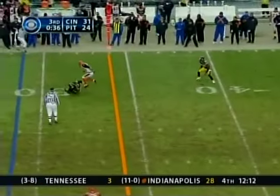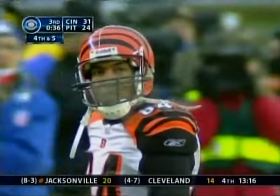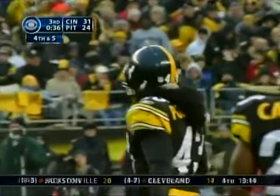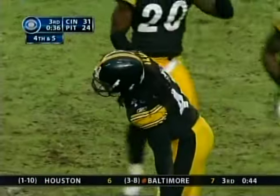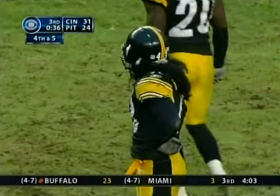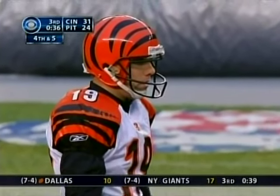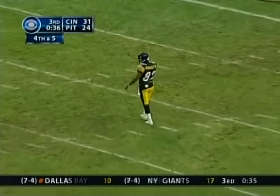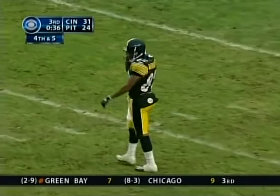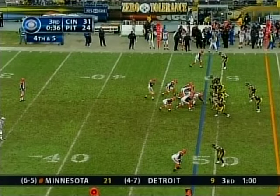3rd and 5, incomplete. Under pressure, Palmer unable to find Houshmandzadeh. Well, that's because Troy Polamalu was all over T.J. Houshmandzadeh in a legal sense, but no chance of a completion there because of the coverage by 43. And out comes Kyle Larson. The Bengals save the lead with the interception by Deltha O'Neal, but unable to move the ball forward, so they'll punt it back to Antoine Randall.